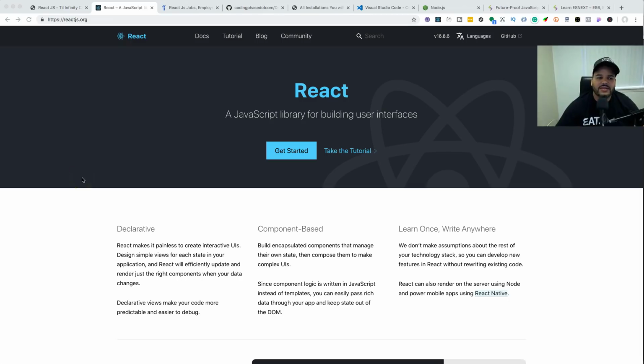Now, for those of you guys that don't know what React is, React is a framework. It's basically a library to help you write components with JavaScript easier. Okay, it just makes your life easier. If you ever try to do components with just vanilla JavaScript, you'll know that, hey man, there's got to be a better way, and the better way is really React.